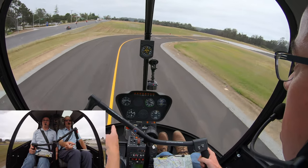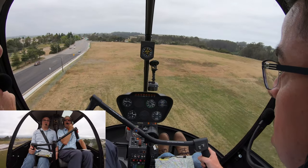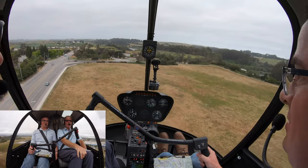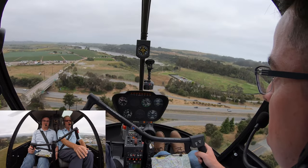So look for your normal numbers and normal everything until base to final intercept, then your steeper than normal angle. How do I make my radio calls here if I'm changing runways? You just say landing west of, or landing east of 20, landing whatever. You can say whatever you want because there's no control tower here.